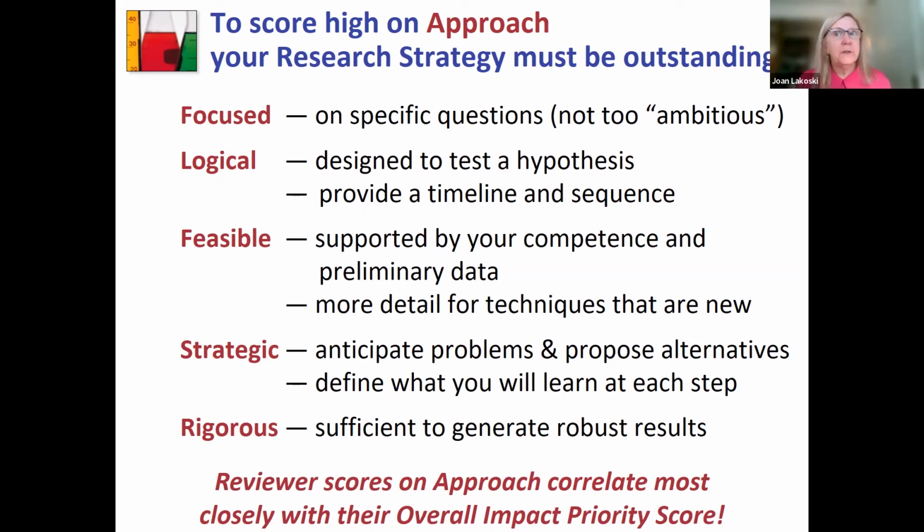How do you demonstrate feasibility? Your track record, who you've published with, the skills you've learned as a postdoc, where you've worked over your career, preliminary data, and publications. Now, feasibility, if you're doing something that's new to you, is going to need more attention in your proposal. Maybe you're going to be doing survey research and you've never done it before, but you can demonstrate you have a team of individuals who have that expertise as collaborators or co-Is.